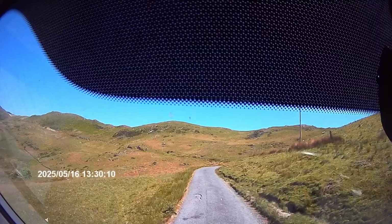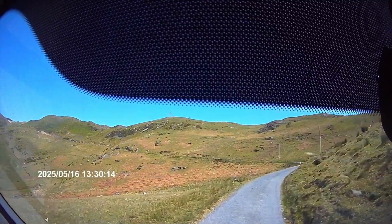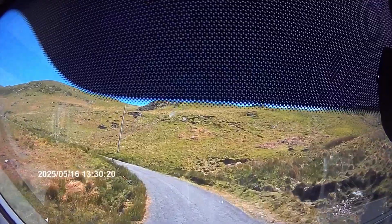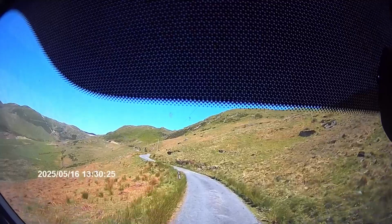Are they animals or people down there on rocks? What are they? Are they people? No, I think that's rocks. It's shadow. We're going up and up and up.